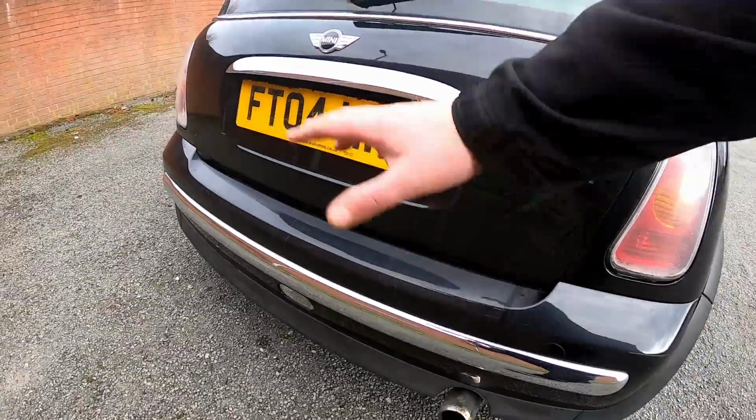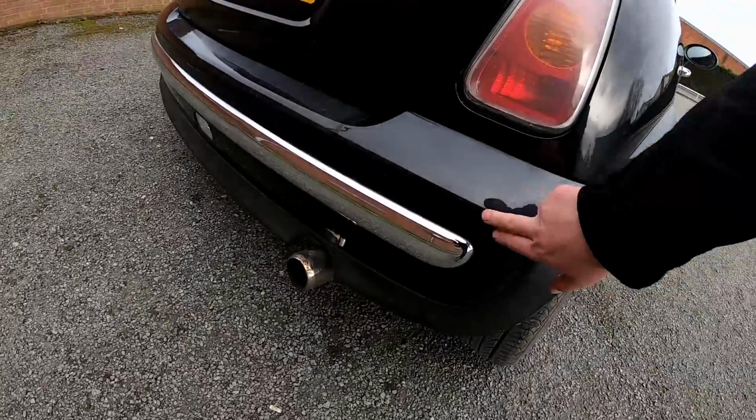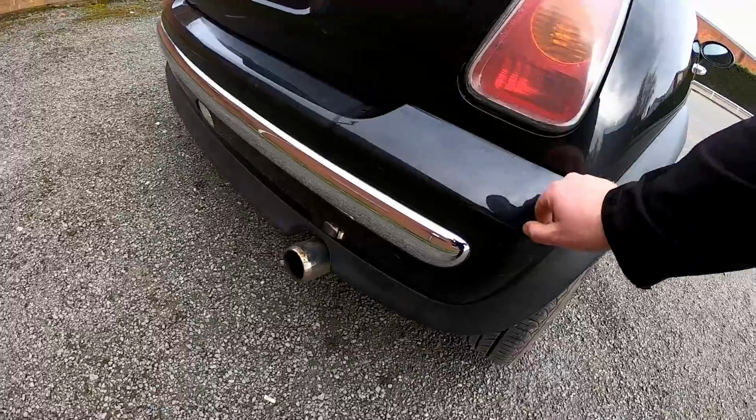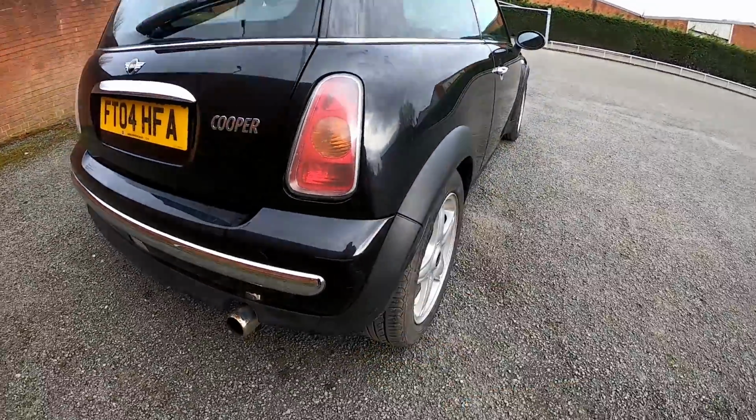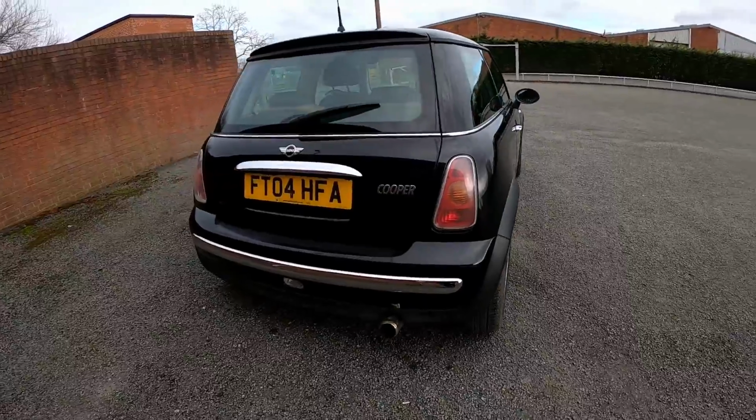That number plate's a little bit faded. We could potentially change that, but it would still pass an MOT. Again, a couple of little scuffs here, but again, these will come out. They're only minor. They're not too bad. They've not gone down to the primer or the paint. So a good buff up of this with a mop, and this car will actually look really, really decent.